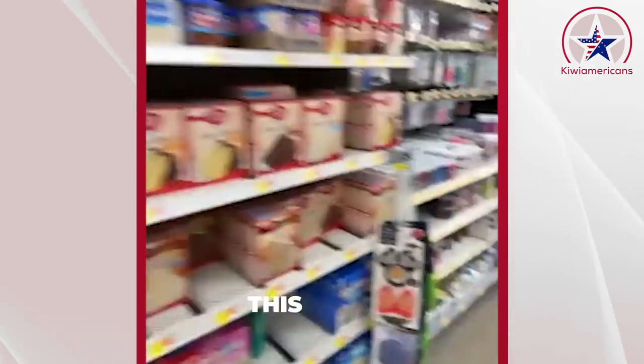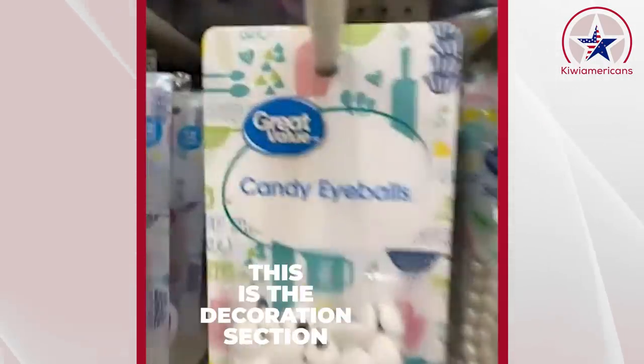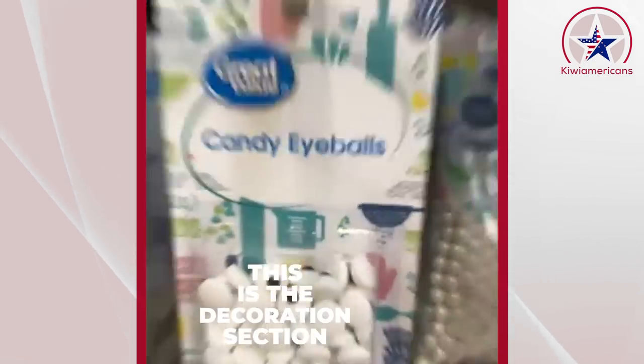Oh, and this is the decoration section, which is so... Who doesn't want candy eyeballs? I do. Oh, unicorn! Oh, my dear God. These are so great. Oh, hey, and they're so cheap, like a dollar. Look at all those jimmies. Look at the... Brinkles, I'm sorry.